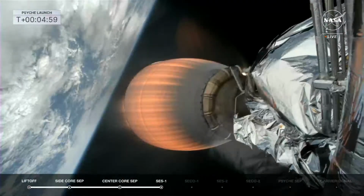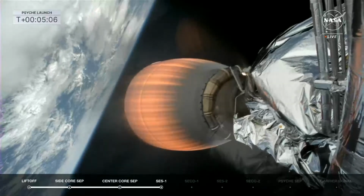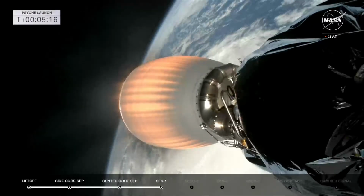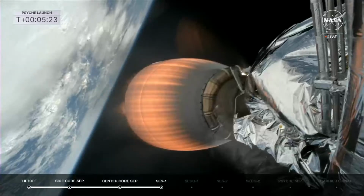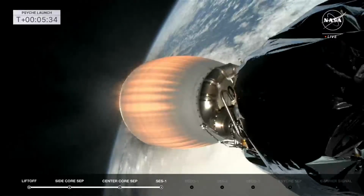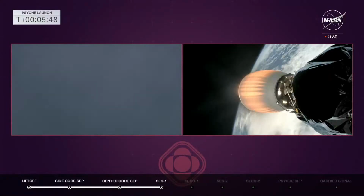Getting a good burn now from the second stage. This lasts about 4 minutes. We are going out over the Atlantic Ocean, heading south towards southern Africa. On the right-hand side, you see the glowing engine of the stage 2. We've got 2 cameras there.